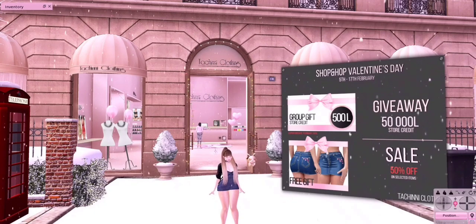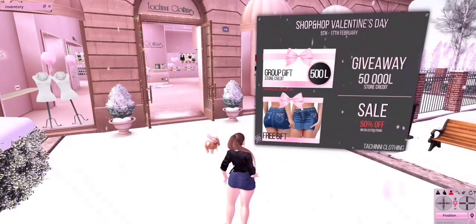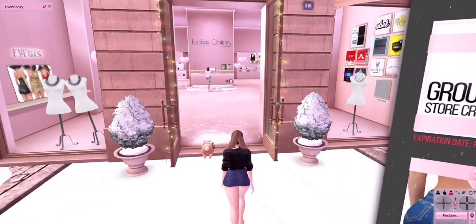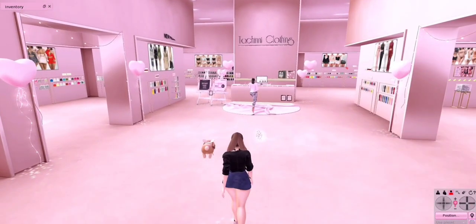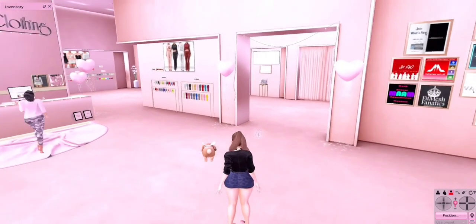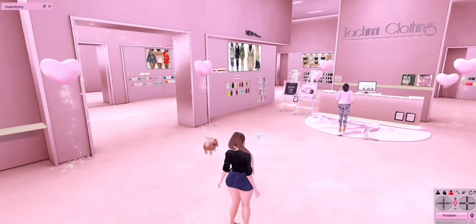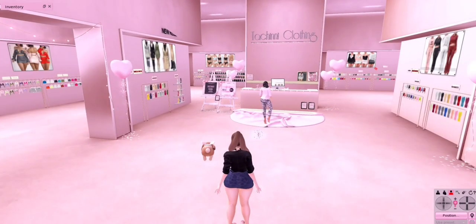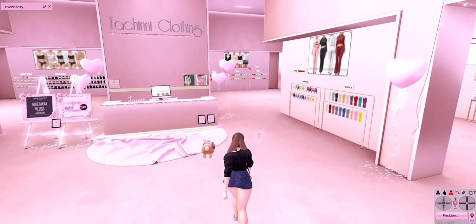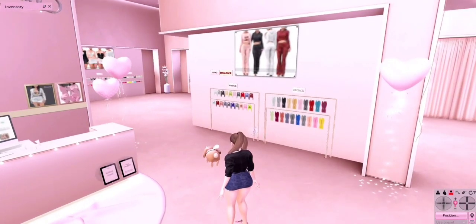Ayan guys. Okay, medyo hindi ganong lag dito. Medyo lang naman, I can manage. Oh, the store. I like the store. It's pink. It's so me. Ako tong store na to, guys. Napaka-pink. I love pink, guys. Pink is life. Okay, so let's find the gift first. The group gift. I'll show you guys the group gift area first.